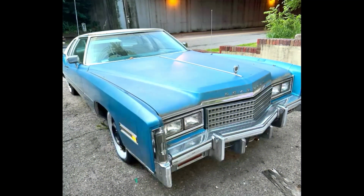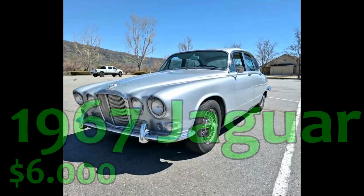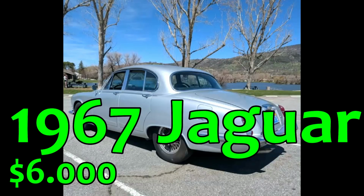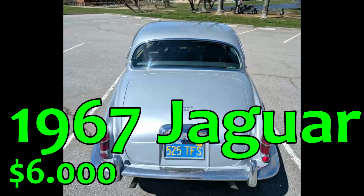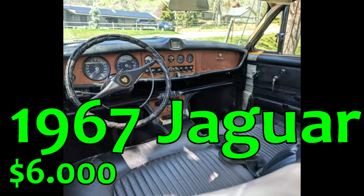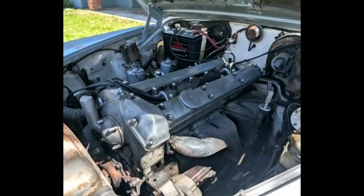It's a statement, a project, and a chance to own something truly iconic. Number 14. Shifting gears from Detroit to across the pond, we got a classy slice of British motoring history. A 1967 Jaguar, located in Grover Beach, California. Priced at $6,000 firm. Jaguars from this era carry a different kind of appeal.